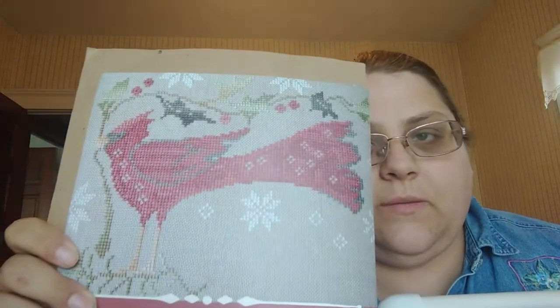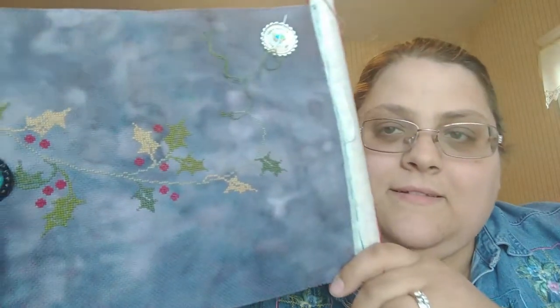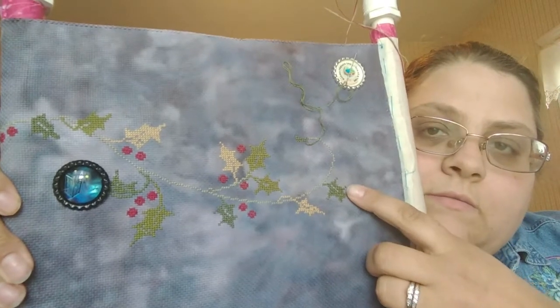So, mwah. We all know and love our bird. 'Tis the season. We all know and love our cardinal. 'Tis the season. And I got... This is upside down. Also, that flipped around. How is it still on there? Wow. Very carefully. So, I got that leaf done.